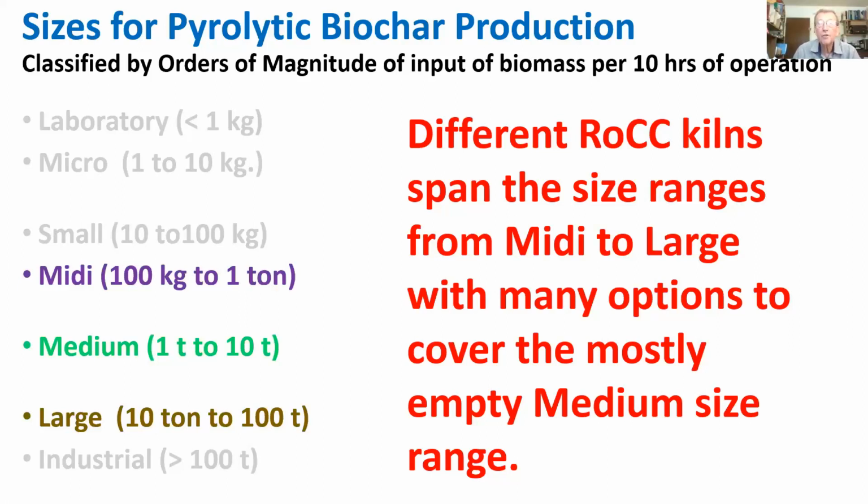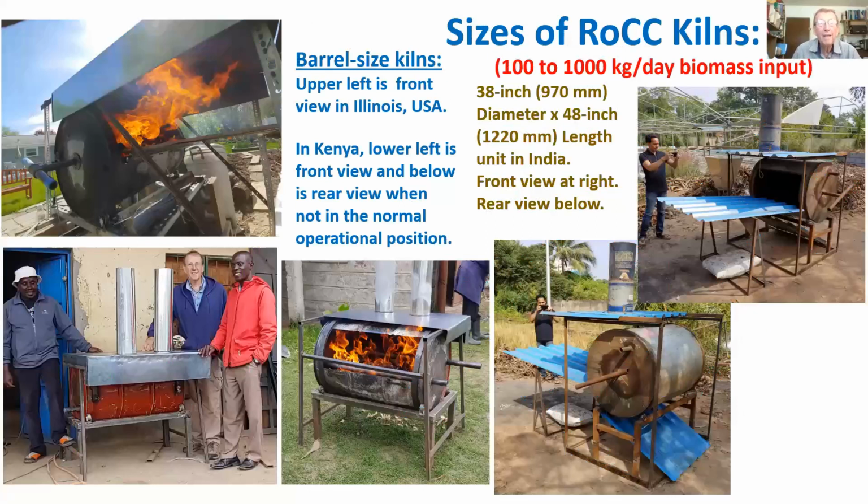Okay. Here are some pictures now. At the midi size, which is over 100 kg a day, these are mainly in 55-gallon or 200-liter barrels, the ones on the left there. The pictures on the right-hand side, there are 2 pictures here. That is a 3-foot diameter barrel, and that is with Manish Kumar in Odisha, India, and he is also attending our session today, so maybe he'll have some questions on it.